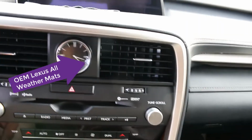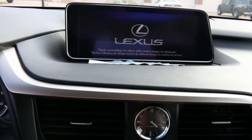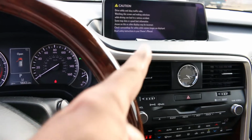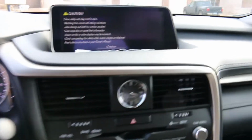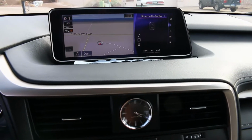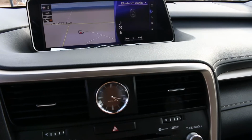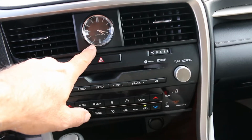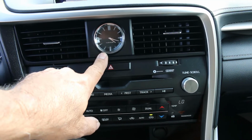So here we go. Watch this. You can actually see there's two displays. There's one here and then there's one up there. This has the optional 12.3 inch full display. It's got navigation, cruise control, blind spot monitoring, rear cross traffic alert, and lane keep assist. It's pretty nice. They stick with the analog clock. This is the analog clock, and Lexus keeps that design.